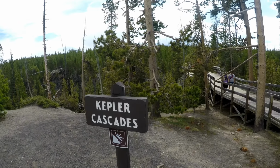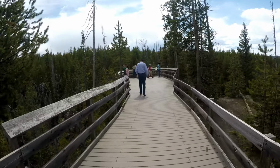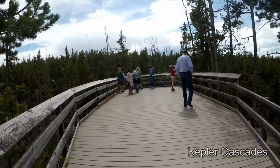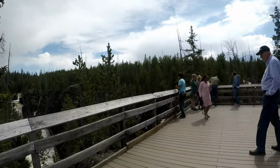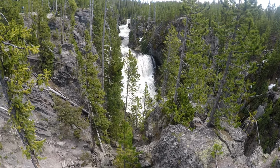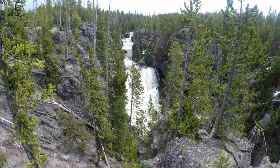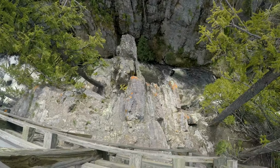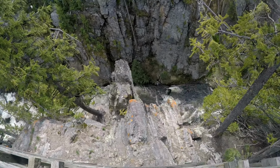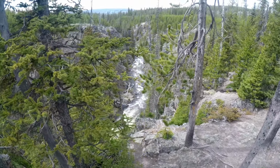Here at Kepler Cascades, on our way to Old Faithful. Kind of interested to see if it's anything special. Yeah, I would say that's kind of special. Neat. Here's straight down. Kepler Cascades.